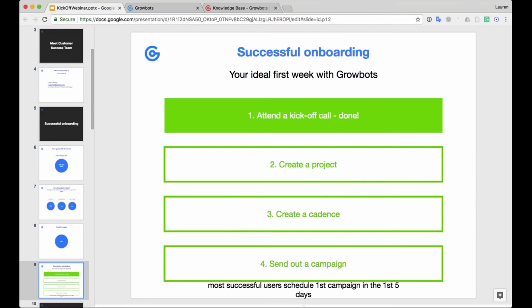In addition to these metrics, we consider successful onboarding these four main steps. And ideally, completing these within your first week with Growbots is a good sign that you're on the right track. So congratulate yourselves, pat yourself on the back. You have attended a kickoff call. That is your first step, and you have done it. So great job.